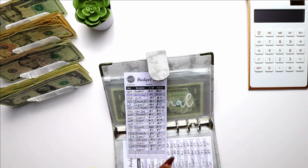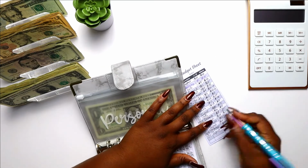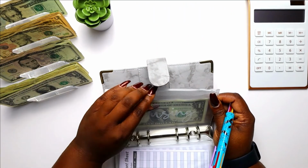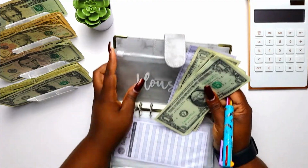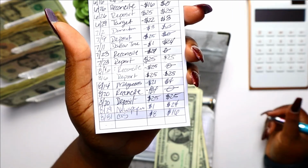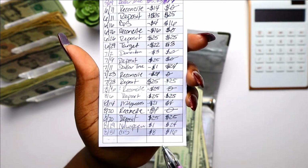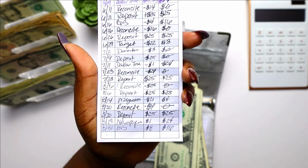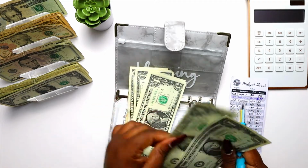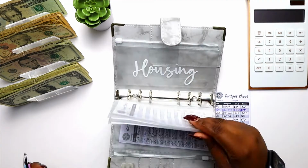So we're just going to set that over to the side, and then I did need my pen because we're going to reconcile. So today is 9/3. In housing, I did do a couple of purchases, literally a couple. I did get a newspaper on the 29th, just a Sunday paper for the coupons. That brought me down to my $24, and then I went to CVS and picked up a couple of things for $8, and that left me with 16. 11, 12, 13, 14, 15, 16. Okay, so that's $16 over there. So that is what we have left over.